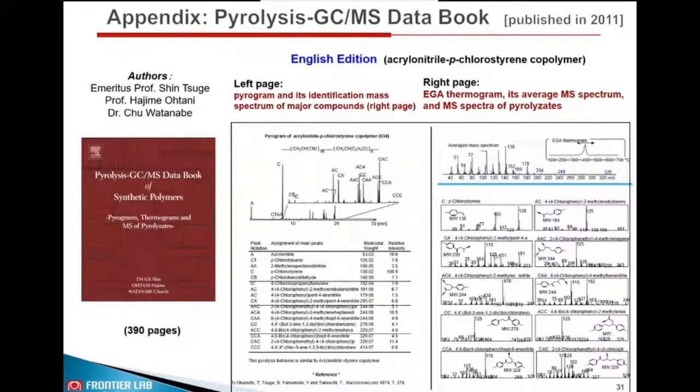Later I will explain that. Once you have this set of data, the next challenge is data interpretation. You have two options. You can use the NIST library, and also use our Pyrolysis GCMS data book. That means we have data for almost 1,000 polymers, which you can use to verify your data. With the help of the NIST library and this book, you may be able to do the peak identification and compound identification. This is one approach.